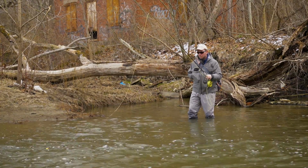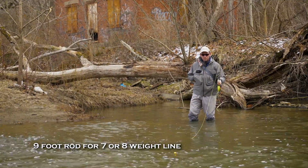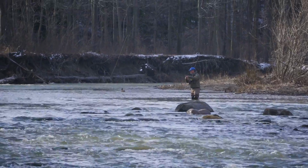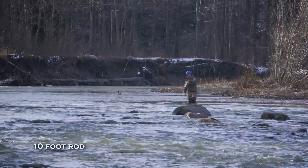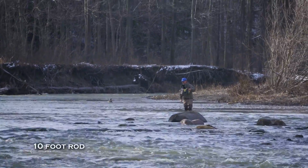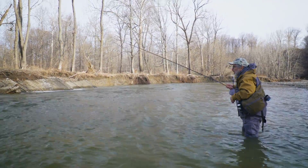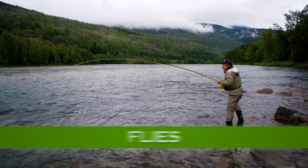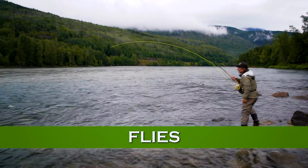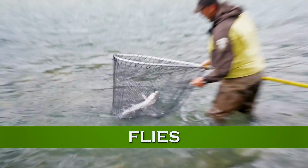You can manage this fishing with a 9-foot rod for a 7 or 8 weight line, especially in the smaller streams. But a better option is to go to a 10-footer. That extra foot holds line off the water, which is important regardless of whether you're fishing an indicator or using a tight line method. Steelhead returning from the ocean may or may not feed. The answer to that question is subject to endless debate.